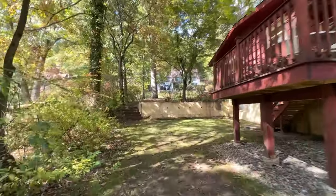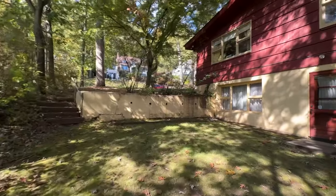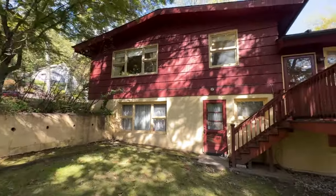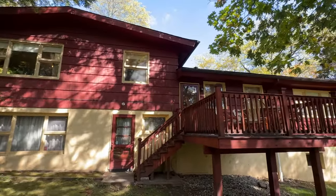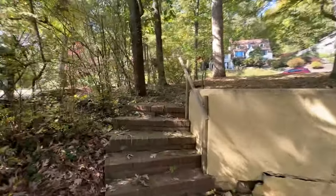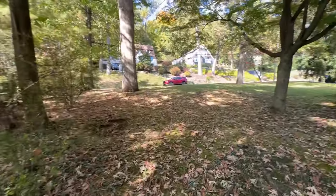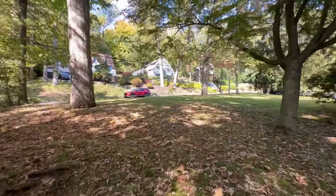I hope you enjoyed the tour of this mid-century modern in Millburn. I think you might agree with me, there's a lot of opportunity here, especially if this is your style of home. I know it might not be for everyone, but you definitely could transform it in a number of different ways. I just happen to think it would be really cool to keep with that existing mid-century modern look and really enhance that.